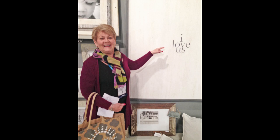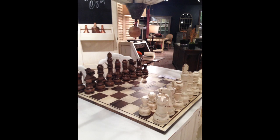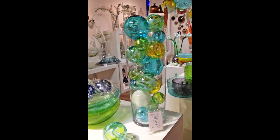So last but not least, when you're in Vegas, what do you think of first? And that's fun. So there were all kinds of fun showrooms. One of them was a sign showroom. And as you see in the picture here, I'm pointing to the one I sent to my husband when I got a little mushy, a sort of pre-Valentine present that said, "I love us." And so you could be creative with signs, or you can get a giant chess set and put it on your coffee table and have fun with your guests playing chess with giant pieces that are the size of a giant wine glass. Or you can even buy these wonderful glass balls and put them in a big cylinder and change up your look according to the season.